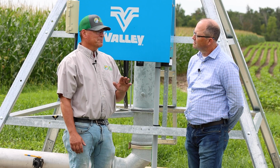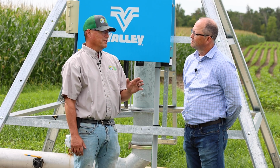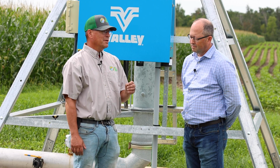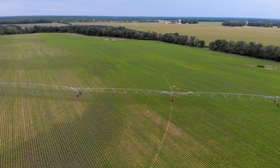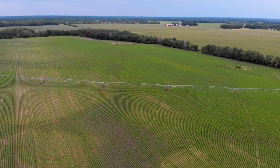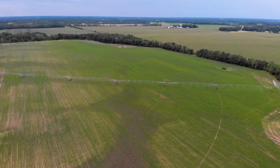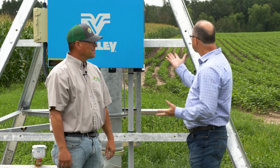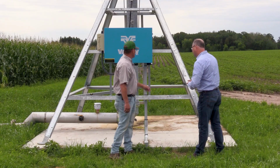The irrigation system that we have here is our only variable rate irrigation system. This is our 3rd year in operation with it. It allows us the ability to variable rate the amount of water that's put on via prescription over the entire field. So can you walk us through some of the pieces to the system here for center pivot?